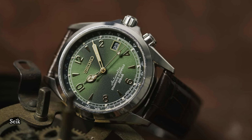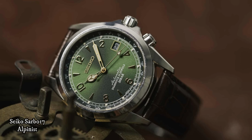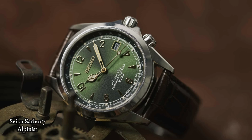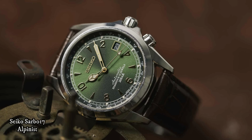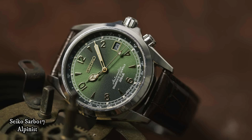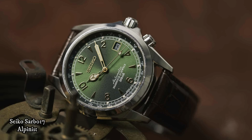Like the Seiko SARB017, right? The watch that everyone thinks of when you think of the Alpinist. Green dial, love it, hate it, who cares? They go up and up on the secondhand market. You can still find some in decent condition for under $1,000, and I would urge you, if you don't have one already, you should definitely pick one up because you can sell one and make money on your purchase.